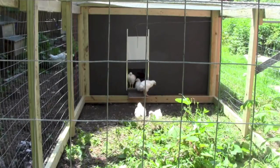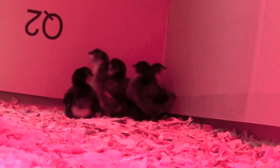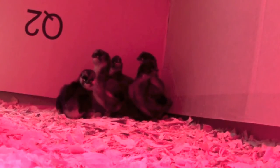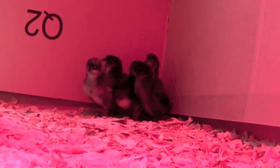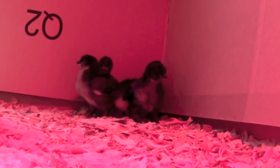Give you a look at the little guys inside now. Once again, things are going to look kind of pinkish or whatever. And I just put that camera down in there, so they're a bit shy of it. But all 5 of my little hybrid banties are doing quite well. Getting some wing feathers, and all the feathers that I see so far appear to be black.